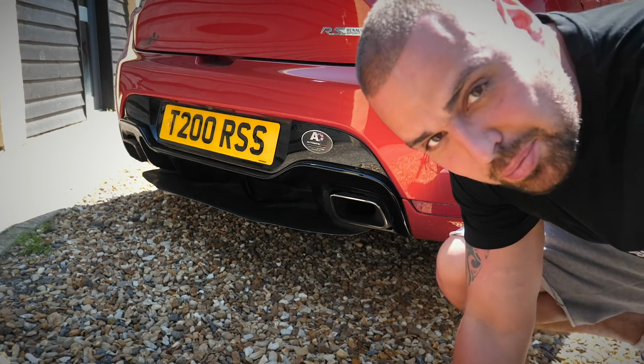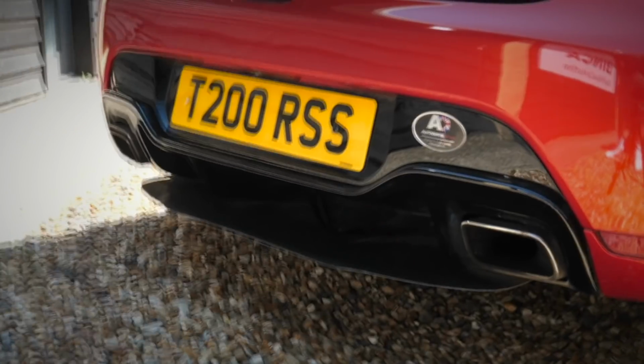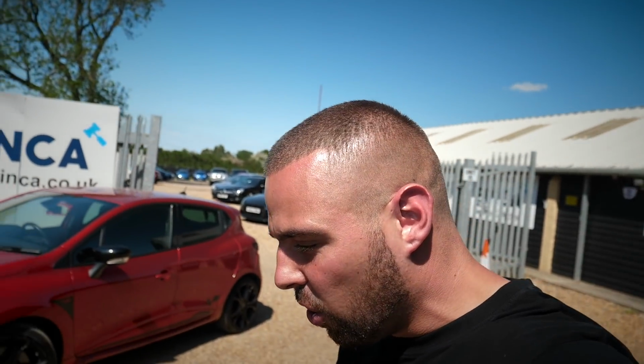The Clio. It's a bloody Clio and it sounds like that. Sounds unbelievable, doesn't it? So it is a 1.6 4-cylinder turbocharged engine, 200 brake horsepower, and it's just coming with a bit of stock. This is my favourite purchase of the week. Bit of a no-brainer really. It's nice to get a Clio on the channel as well.